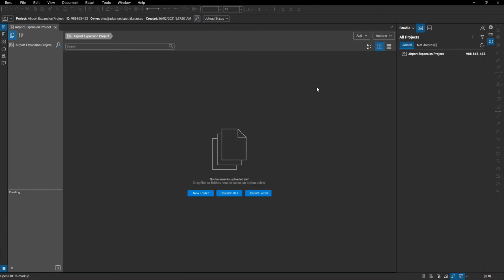Right, so the next thing we're going to do is create some folder structures. The idea is to set the project up so it's easy for everyone to navigate and easy to find your documents. To upload folders and create folders, we just hit down here where it says new folder, or you can also do it up here where it says add. Once there's a folder in here, this part won't appear anymore. It'll just be up here through add.